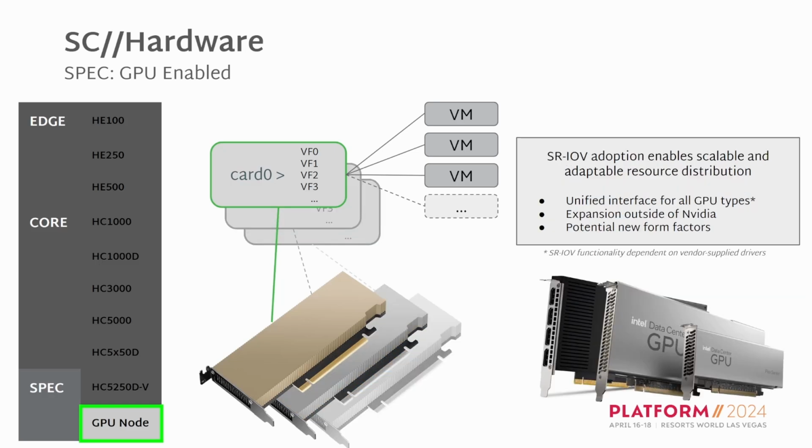Now, earlier I mentioned SR-IOV, single root I/O virtualization. The reason that I mention it is that it's usually something that sits under the hood. It's not something that we expect any of you to think about, but its adoption enables us to be more scalable and adaptable. We see that there are newer entrants into the GPU market, for example, but not just GPUs. There are also DPUs or NPUs, whether they're data processing units or network processing units. All of these things are on our radar, and in a virtualization context, we need a way to subdivide those resources and make sure that you can allocate them as you need to specific workloads.